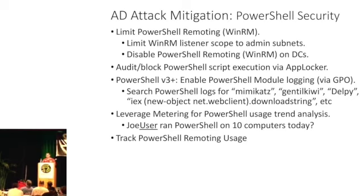Better yet, leverage metering, like if you have SCCM, which a lot of organizations do, or something similar. Check to see who's running PowerShell. If you have a user that's been executing PowerShell on a whole bunch of systems in the last 4 hours, that's probably bad. But it's time to start evaluating and identify how people are using these tools. That way, when something bad happens, you know that it's abnormal. And you can also track PowerShell remoting usage through NetFlow data or check the event logs. On the client, it's event ID 600. On servers, it's event ID 400.